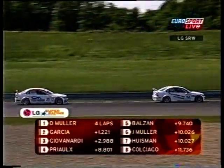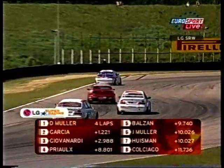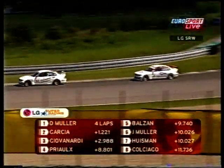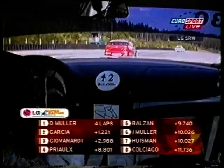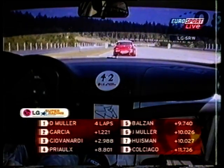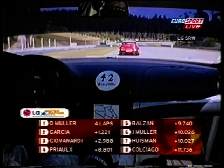It's not maybe fair to say that at this stage without seeing on the in-car, but I think perhaps he just gave him a wee tap just as he was about to change direction, and that allowed him to get his nose alongside, because you could see Larini came back across the right-hand side to defend very hard, so possibly there was just a wee bit of argy-bargy going on there out of shot.